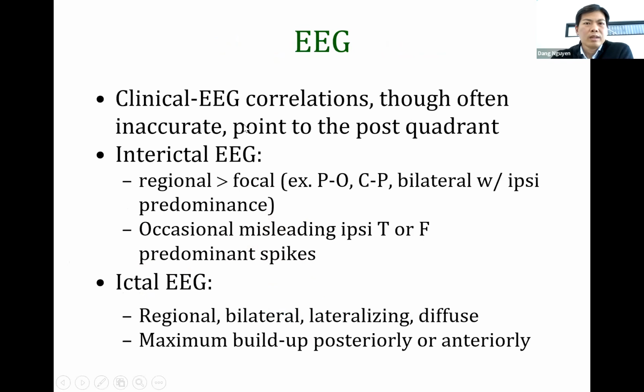In precuneal epilepsies, the clinical EEG correlation, although often inaccurate, generally points to the posterior quadrant. Interictal EEG typically is more regional rather than focal. For example, you have parietal occipital spikes, central parietal spikes, which are bilateral, but with ipsilateral predominance. And occasionally you'll have misleading ipsilateral temporal or frontal predominant spikes, and that's well reported in the literature.